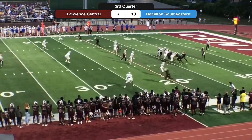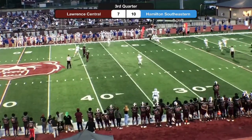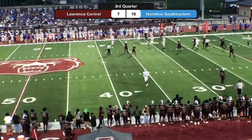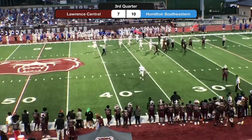Bears here at 2nd and 10. Steps back, big throw out to the sideline, caught, gets past his defender for a nice gain of 13 yards, and that'll be a first down for the Lawrence Central Bears.